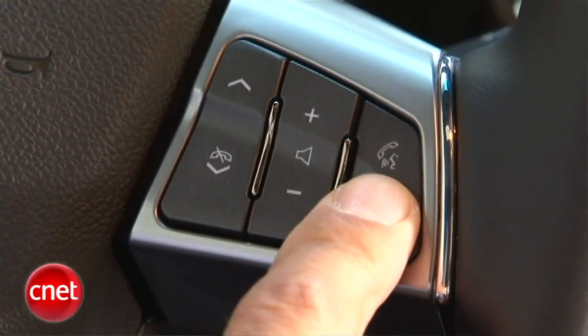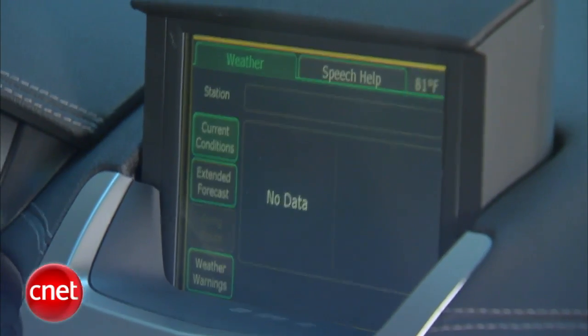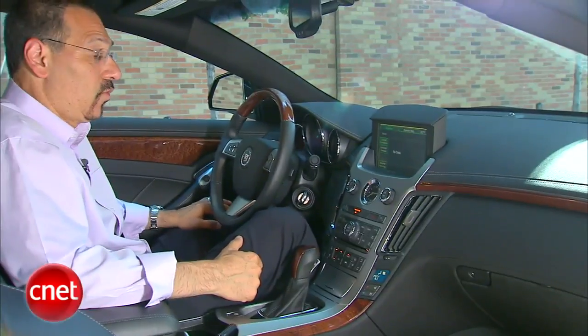You got to lean on it, and then you get the beep. Destination. What can I say? What can you say? Here is the list of commands.